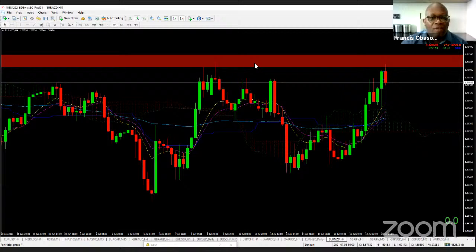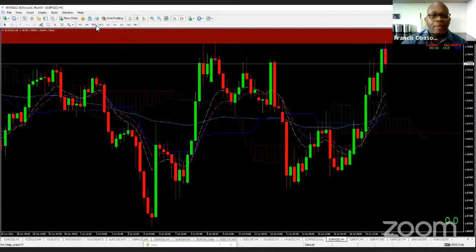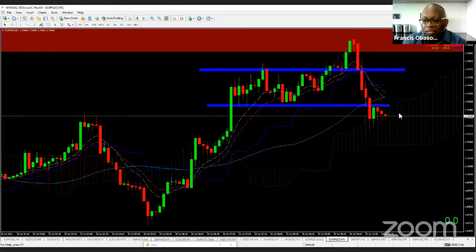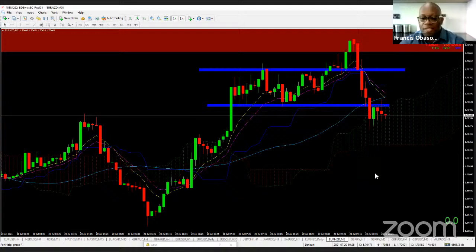Let's go to the lower time frame, the 15. Let's see what this is going to do. It's broken out of my range there. That is the 5. We'll see what to do with this. All right, bear with me.